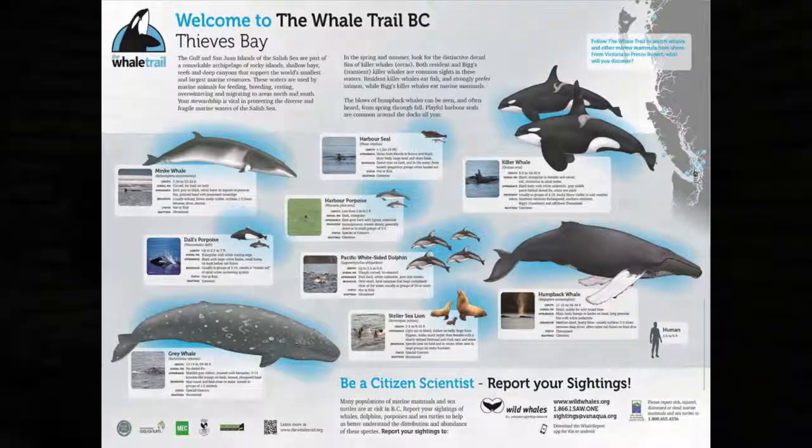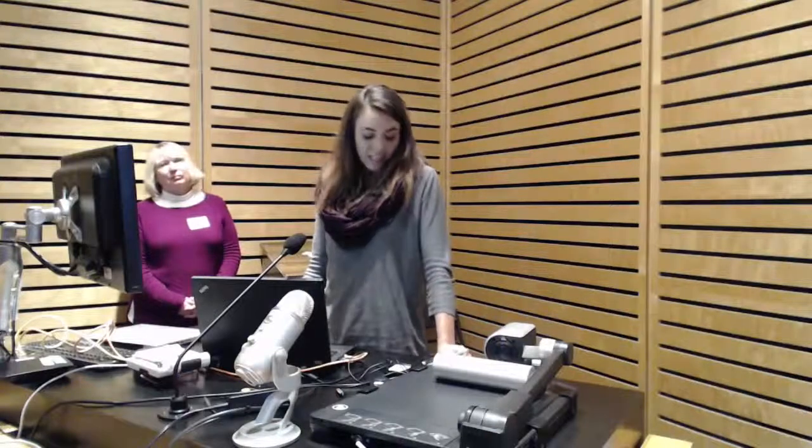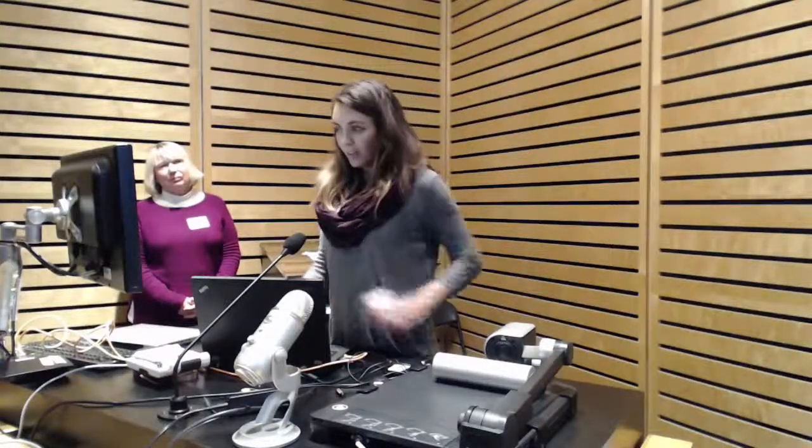So thanks to Mountain Equipment Co-op, we have 5 panels that are going up starting next week. At Thieves Bay on Pender Island, we also have the Wild Pacific Trail in Ucluelet, the Shaw Ocean Discovery Center in Sydney, Lighthouse Park in West Vancouver, and then in Telegraph Cove as well. And we also have 28 panels that are installed or being installed throughout the Southern Gulf Islands, and those ones are just a condensed version so people can take a look at that and report their sightings to us.